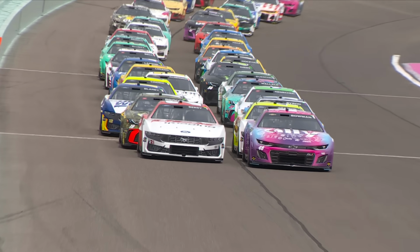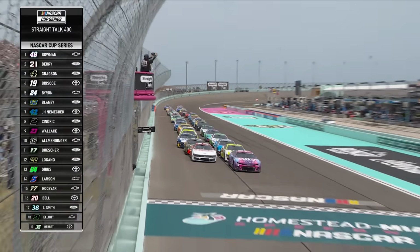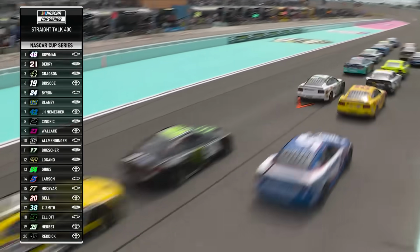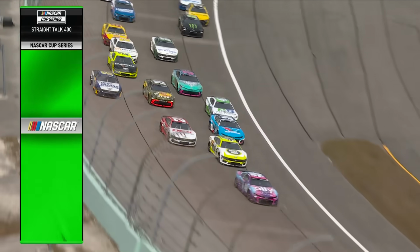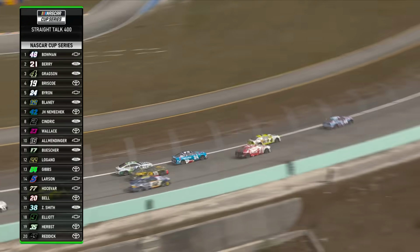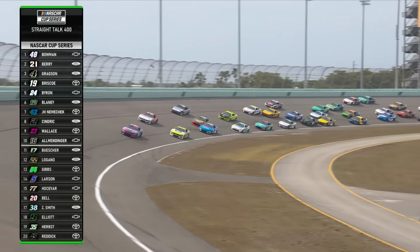Here comes the field to the starting line, and Alex Bowman gets out front as we're underway in Homestead. Yeah, and we've seen that all weekend. That bottom lane just fires off better than the outside lane. It's a lot easier for those guys to get grip on those rear tires taking off. We're off to the races.